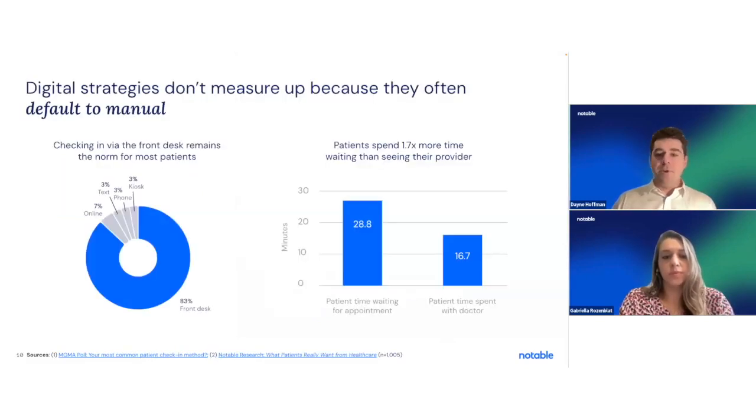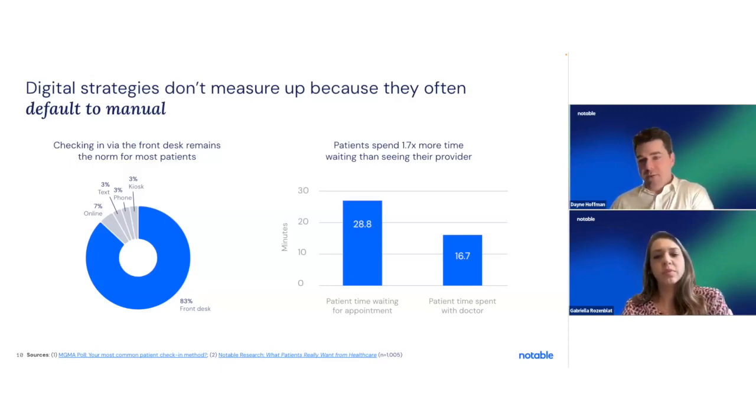So there's a number of different reasons that we might miss the mark on patient expectations, or patients might not engage. But the one primary or biggest driver of that is digital experiences ending up with some kind of manual touch or manual experience. Single biggest factor that drives down patient engagement. And there's a couple different examples I'll walk through. I think we've all probably experienced probably both of these, but definitely the first one, I'm sure.